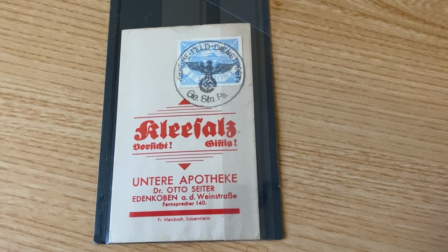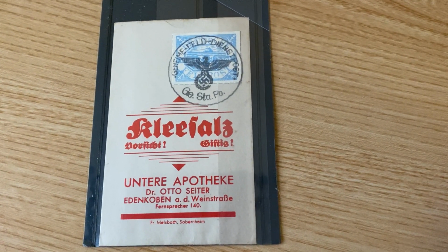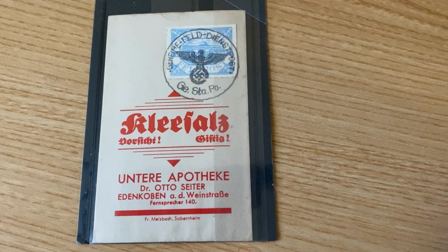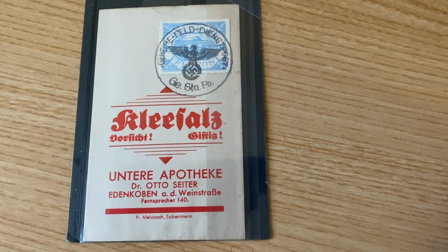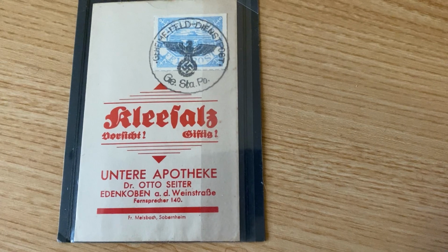Hi, today I'd like to talk again about some Second World War German stamps. This one is quite interesting. It is an official Gestapo cyanide pill package.